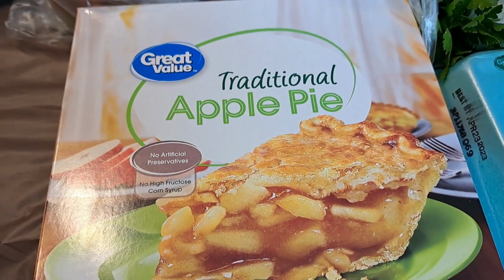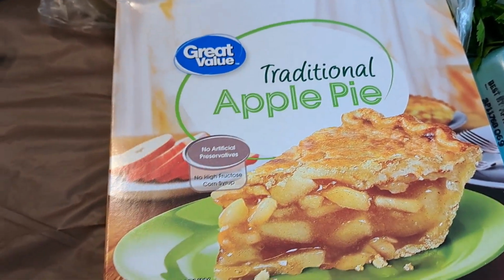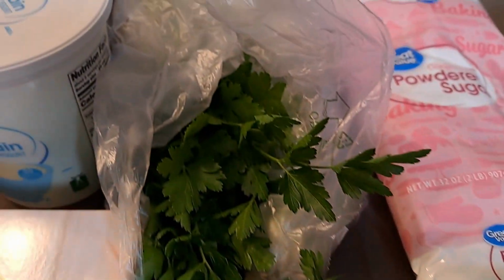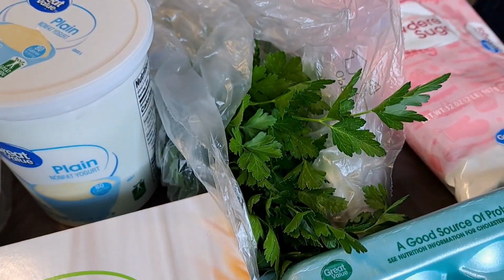Some plain yogurt. And if you've never had these apple pies, oh my God, I don't have any more in my freezer, so that's why I bought that. Need the eggs. Okay, we need the eggs. And that's some flat leaf parsley there. I needed some powdered sugar.